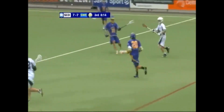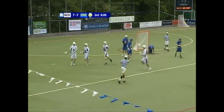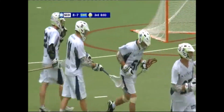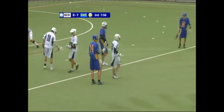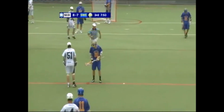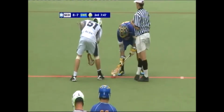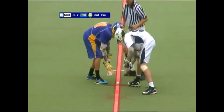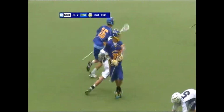Again, a bit of a loose ball battle. Beautiful finish again. High to low. Dan Hayway with his third goal of the quarter to go with his assist. Nice to see Reese Jeffries, I think he got the assist on that one, back on the field of play. Taking the face off, winning the ball, and also getting the assist to Dan Hayway. Welcome back, Reese. So, Scotland take the lead again. Scotland 8, Sweden 7.